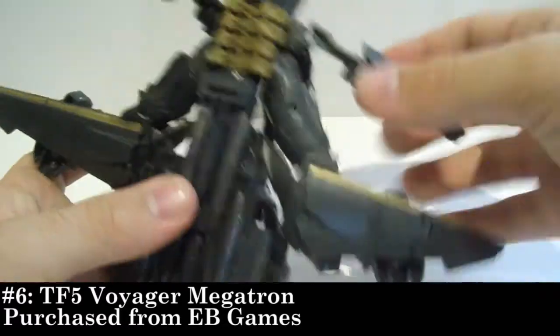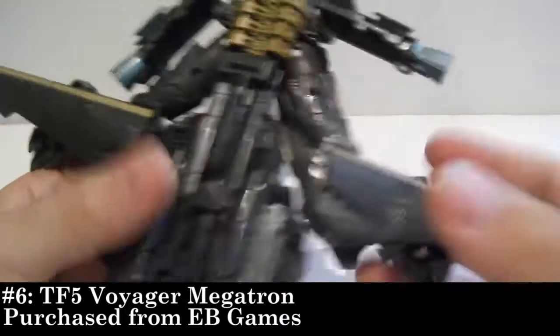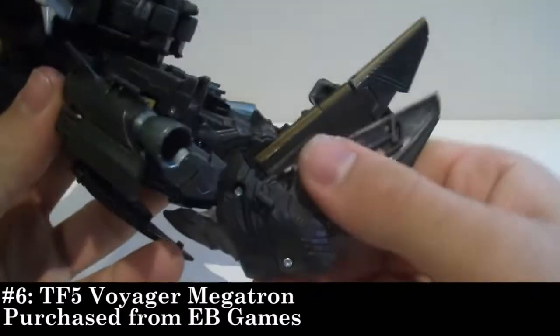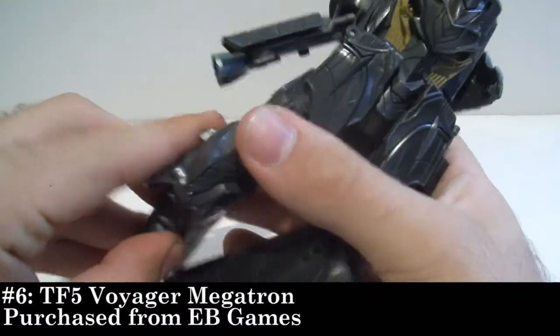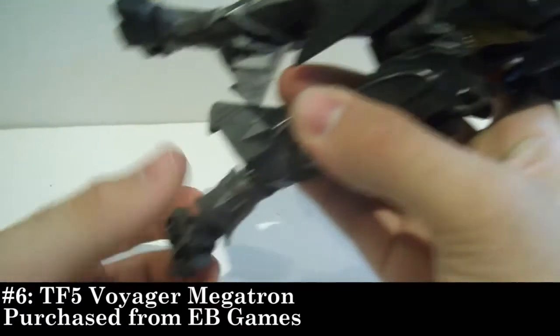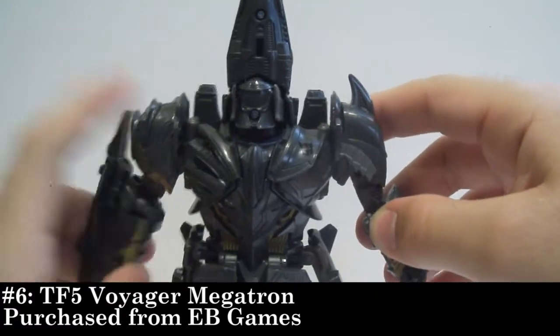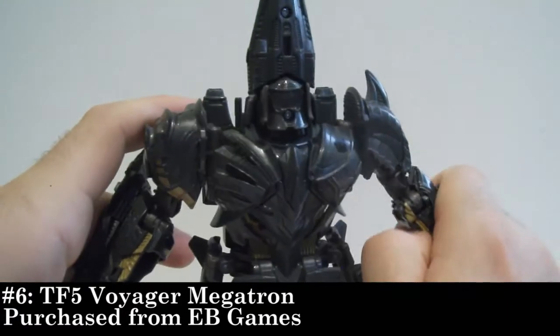Finally fixing the problem of having a boring alt mode, and yes, Dark of the Moon's wasn't quite as interesting as I would have hoped, and also fixing Megatron's ugly design, and adding a fusion cannon, this figure does pretty much everything a Voyager should. The transformation is complex, everything clicks in well, and once again, he finally has the fusion cannon, and for some reason the new head surprisingly works.